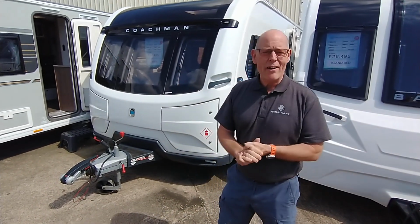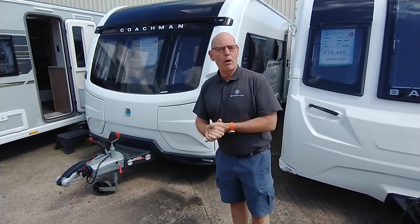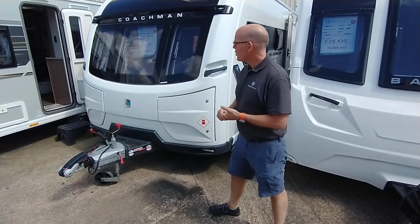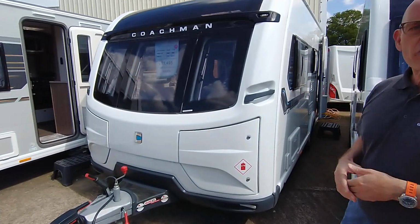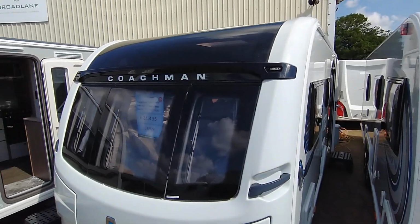I'm going to show you around this 2019 Coachman VIP 520. This is the 3-berth model. It's got the side dinette and it's the latest body shape. By that I mean it's got the 2-locker system at the front. It is 7'7" wide and it features the full width panoramic window at the front. Let me tour you around it.